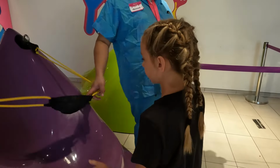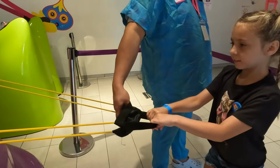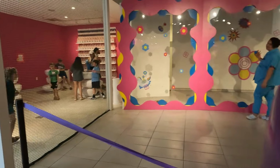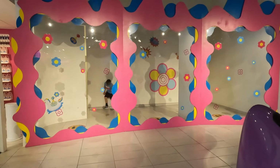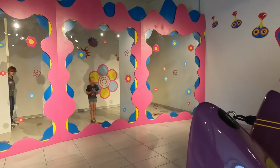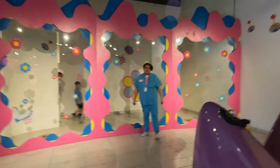Grab it with your hands. The handle. Step back. Step a little more back. A little more back. 1, 2, 3, let it go. Now let it go. Alright, you going to do Chloe? I'm going to do it, and then it says no shooting. Alright. Chloe's in there. A little more back. 1, 2, 3, let it go.